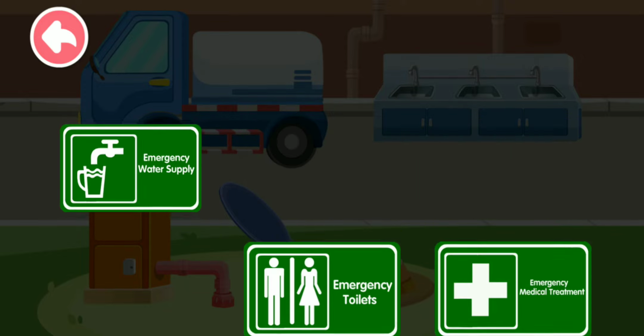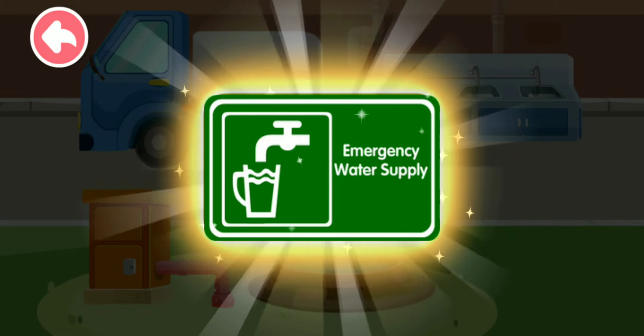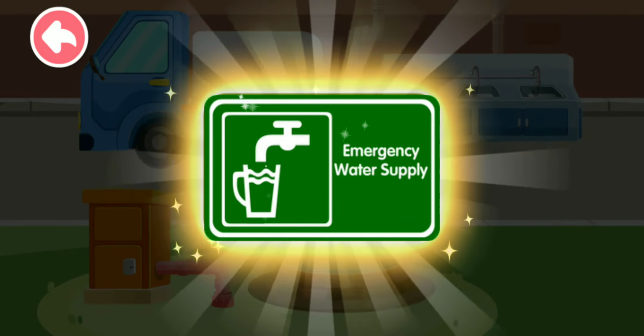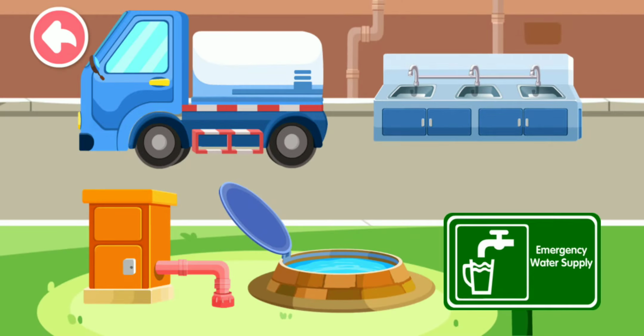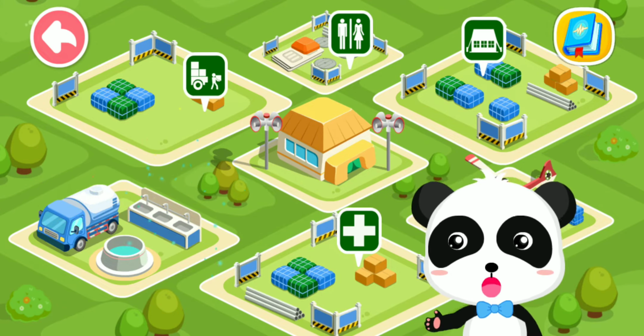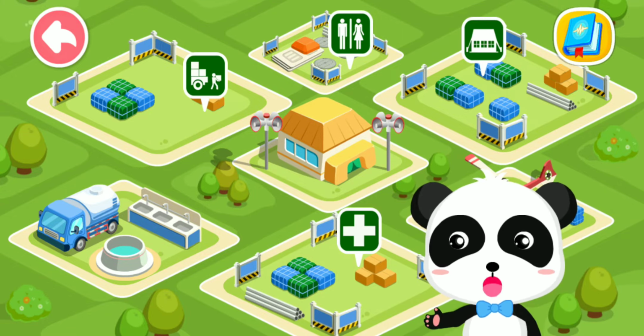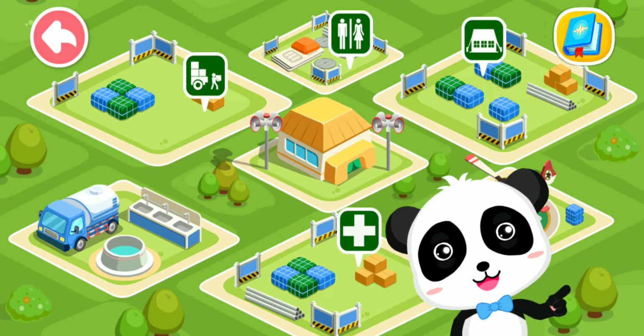What is the sign for? Good job! That's the sign for the emergency water supply. Great! An emergency water supply center has been built. Let's go build other facilities.